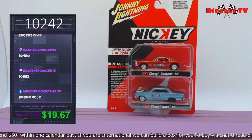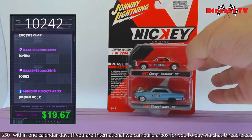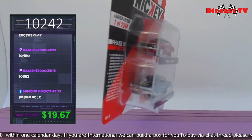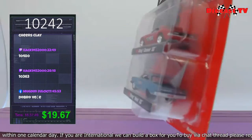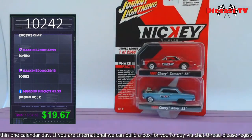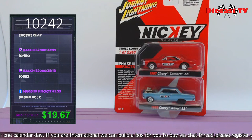Very cool. I like that, innovative companies. I love that, innovative cars. Let's take a closer look at these guys. They look awesome. Look at that. It's a two-pack. Sweetness. They're all diecast, all metal on metal. Very awesome.